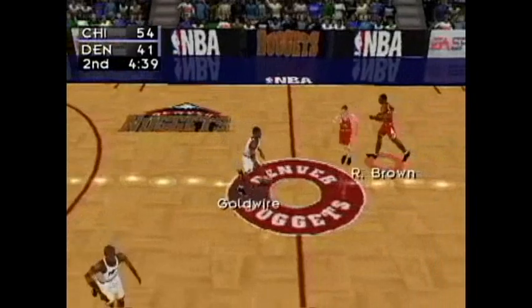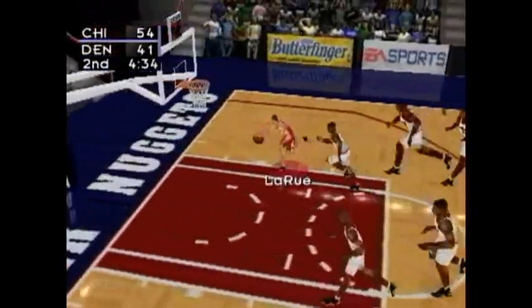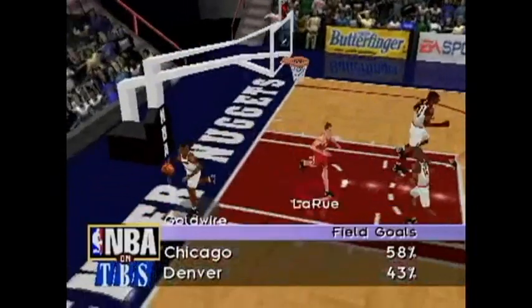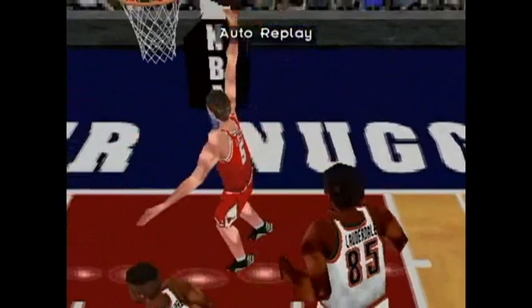Inbound pass to Goldwire. Number 5 comes up with it. Goes up for the lay-in. Let's check the videotape on that lay-in.